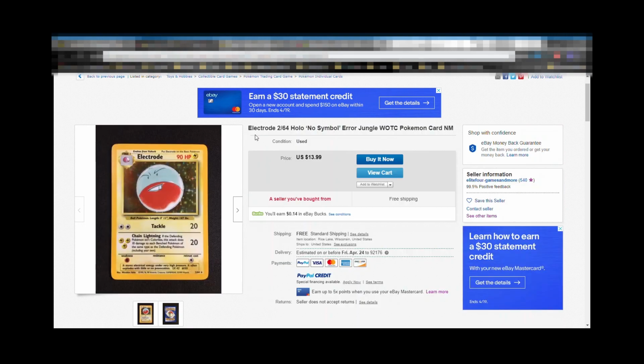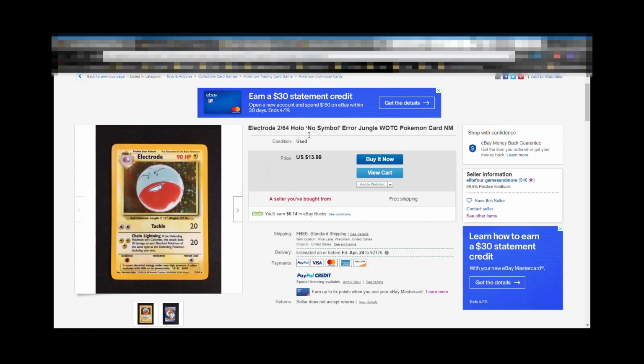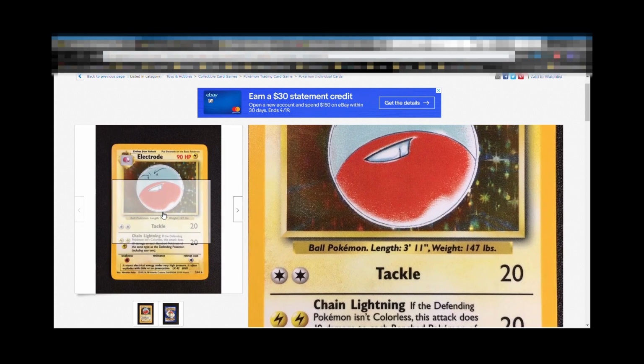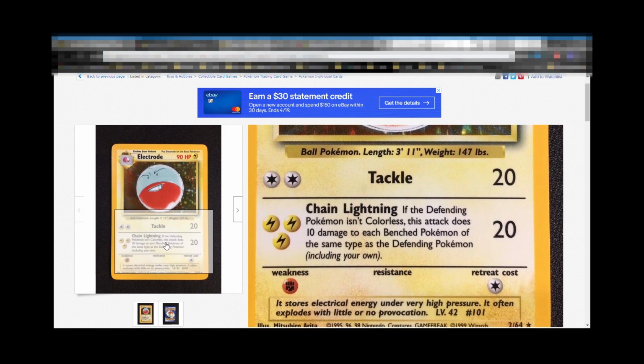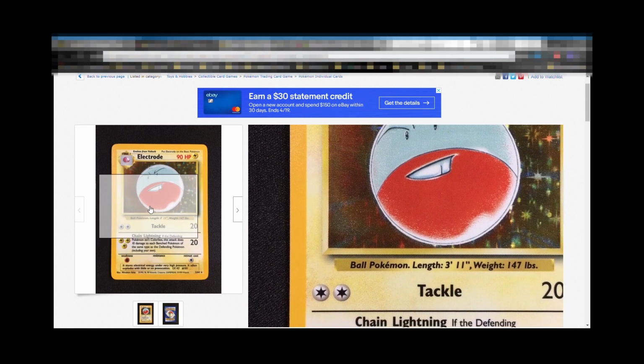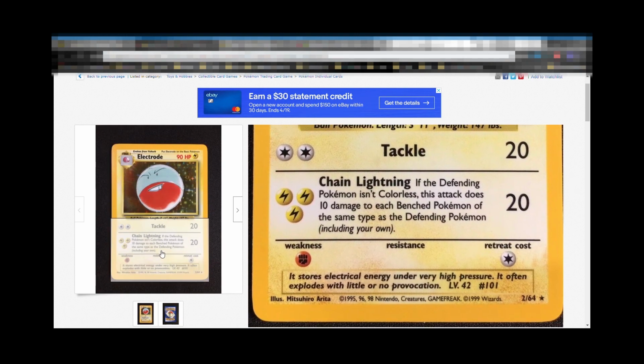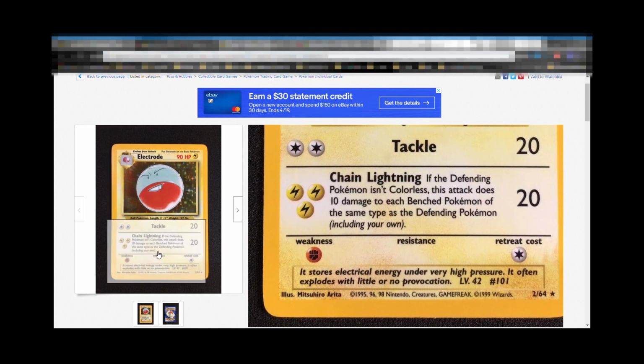Now, of course, this card is correctly labeled as we get down here where the symbol would be. No symbol error. So this shows me that the seller at least knows what he's talking about. And again, I know the seller from before, but still, let's assume we don't, right? So if you see that it's properly labeled and that it is actually what it says it is, that's important. Sometimes you see stuff and you're like, that's not a shadowless, dork.